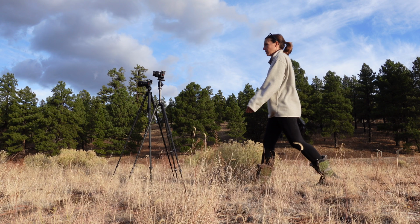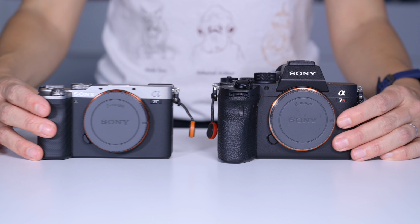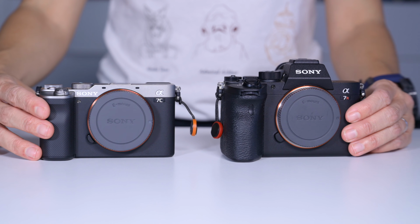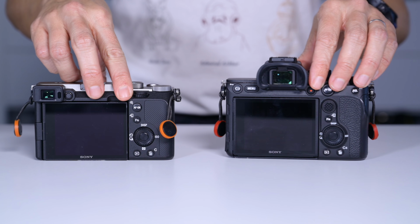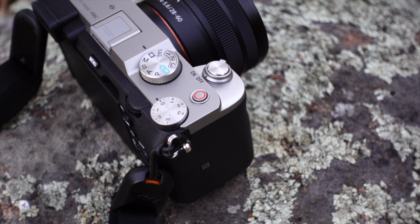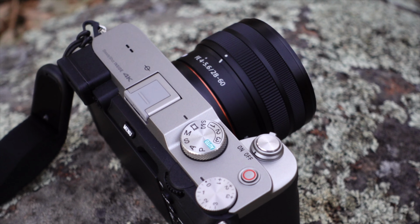We had the a7C for about 2 weeks to put through the paces. Owning the Sony a7R4 and having used several other Sony bodies, both full frame and crop sensor, it was easy to jump in and be productive immediately with this camera. The menus and the terminology in the a7C are exactly what you would expect if you have used a Sony camera before.